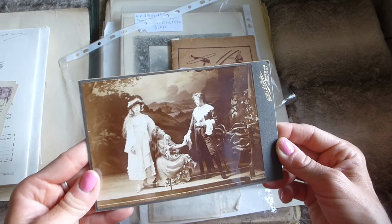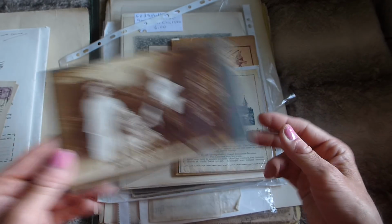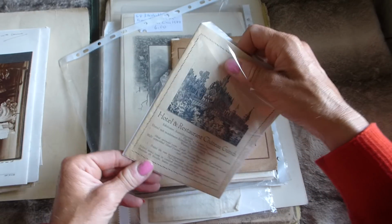Another photo here, love this one. Again, it's got a kind of plain back, but it's on that thick card again. So loved that. I picked up this as well, which is just kind of a hotel and restaurant flyer, really.